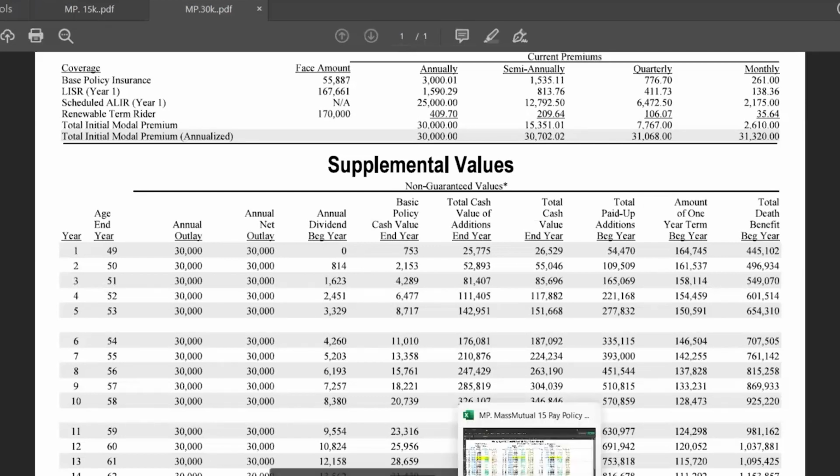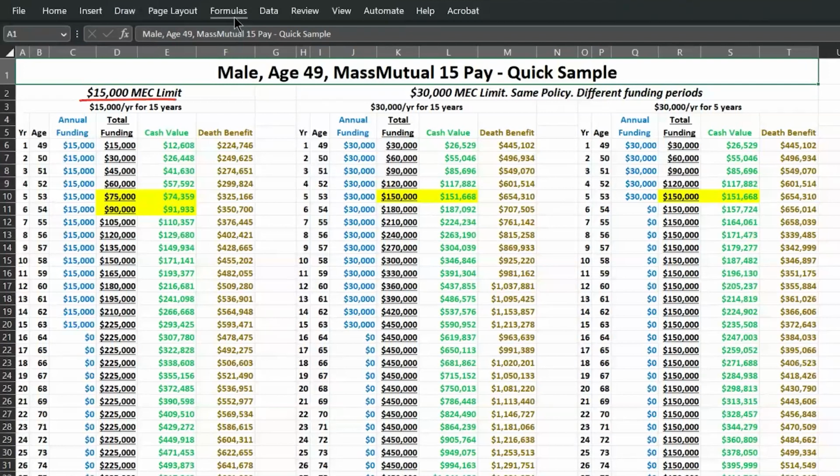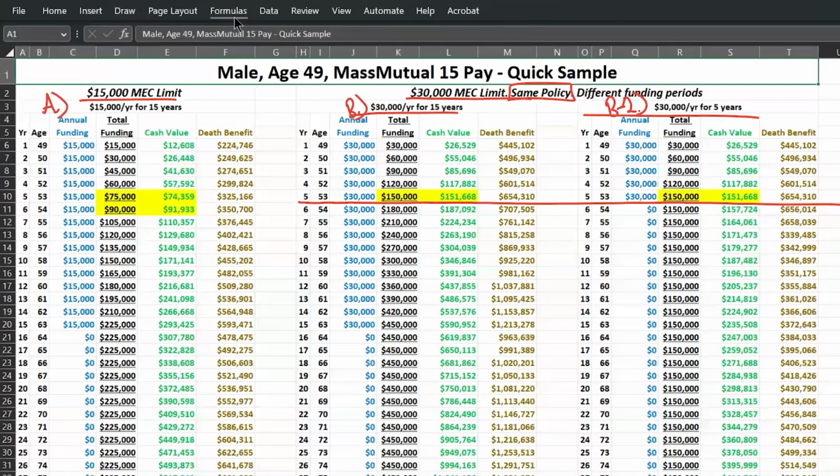All right, so let's look at a comparison. 15K MEC limit, 30K MEC limit. Look at the center example, option B, and then the example to the right. Look at the first 5 years. Do you notice any difference with those two? No, because again, they're the exact same policy. The difference is that we are stopping the funding here. And you don't have to stop, by the way, either. We could just reduce it, maybe start paying in $5K a year.